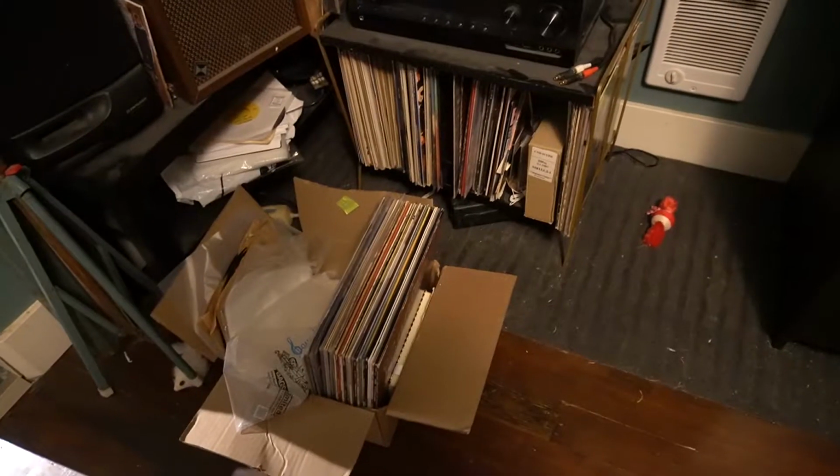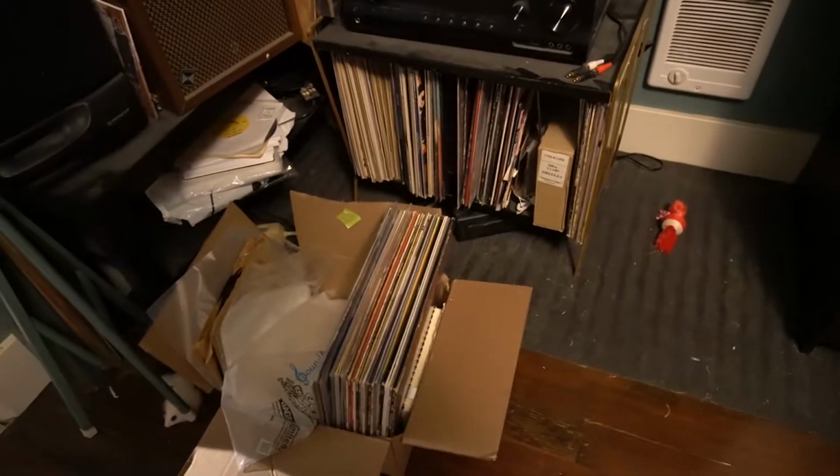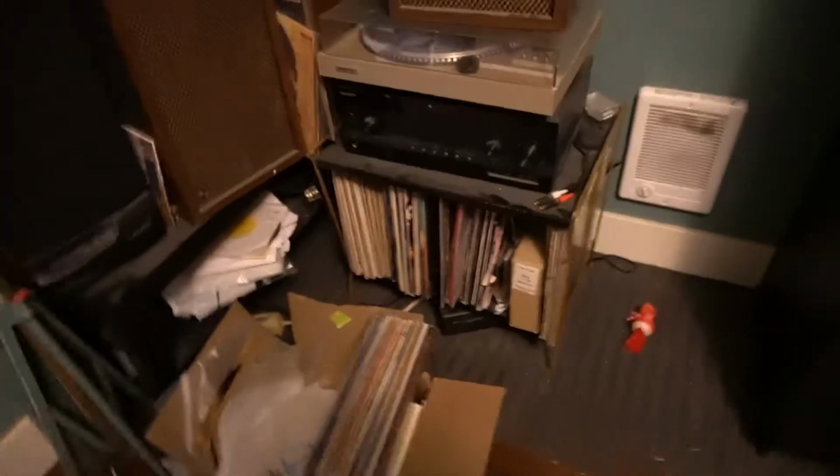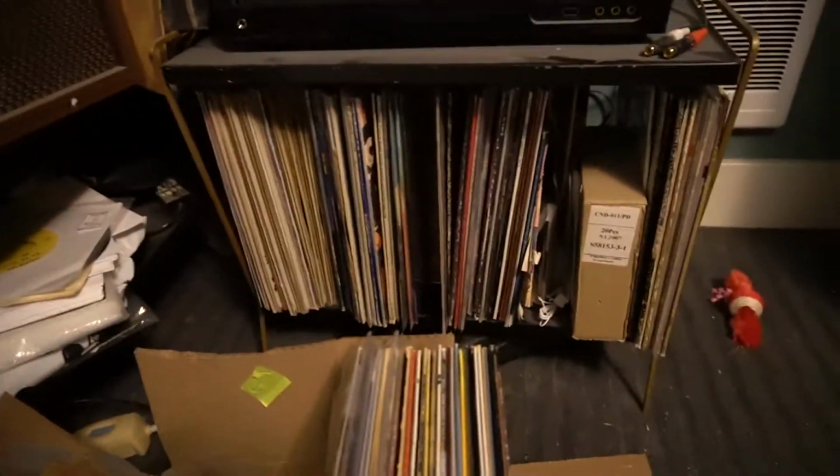Right now, let me get to my collection. My husband and I live in a beautiful house. It's over 100 years old. We've been working on the house, but we do have to get this corner right here. We have to work on this corner.